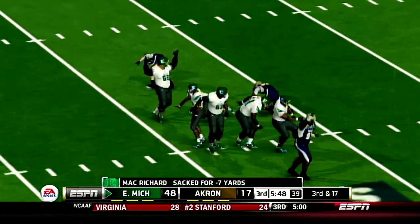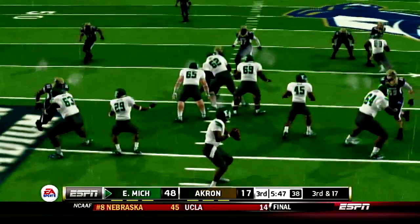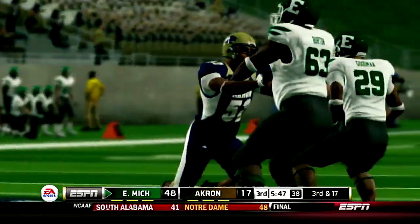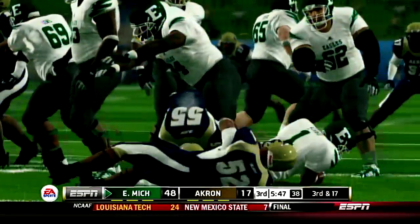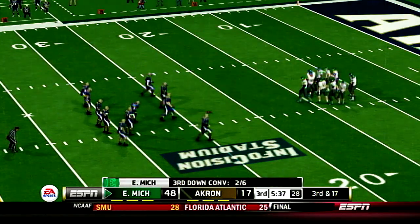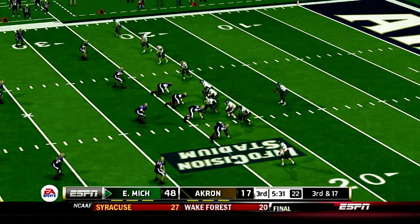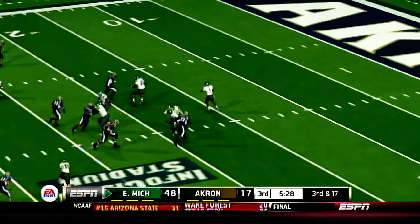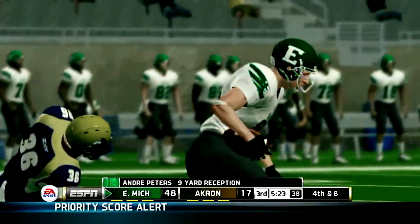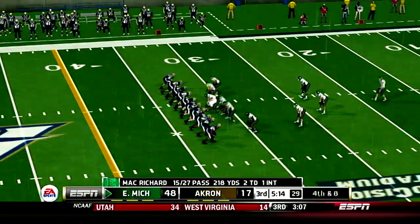He's level at the 23. Defense hoping for another sack here on third and long. Defense goes with the extra defensive backs as the offense comes up five wide. He's taken down right around the 32-yard line. That makes it fourth and 8.